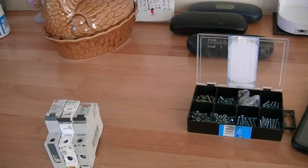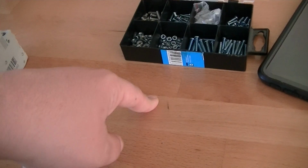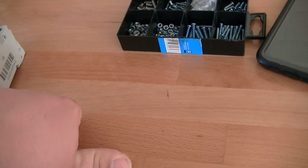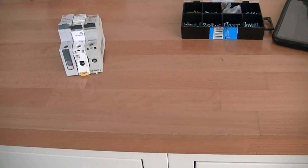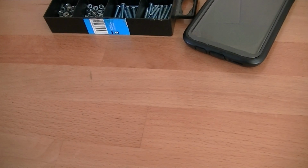I've got 3 parcels from RS coming. One parcel's got all the stuff in it, one parcel's got all the slotted trunking in, and one parcel's got the cabinet. And they reckon the cabinet's 14 kilos. For the size of it, I shouldn't think it should weigh that much. But who knows? Who knows?